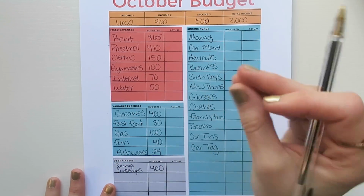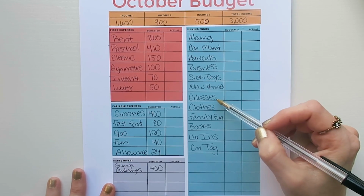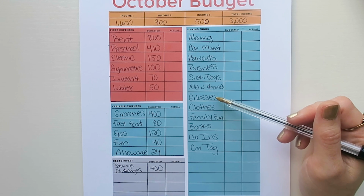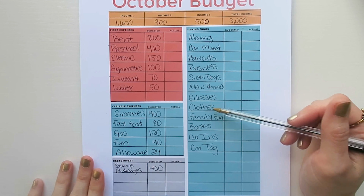Glasses for myself and my boys. Okay, so it's myself and one of my children. We need glasses and I wear contacts. So that is not something we need at this very moment, but it's something we will need at some point. Clothes is a need that's coming up soon.